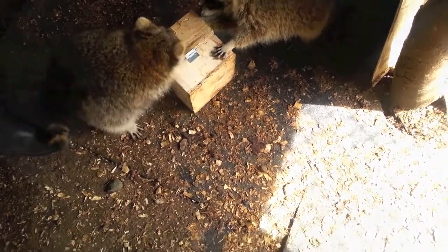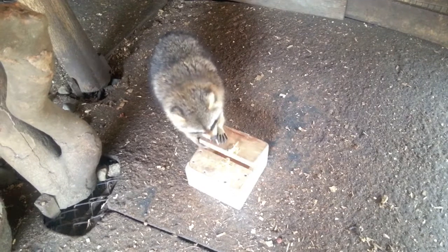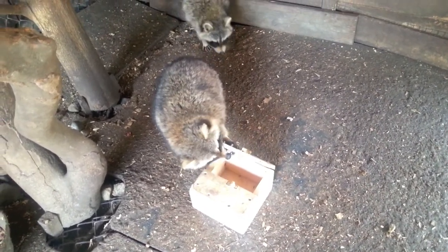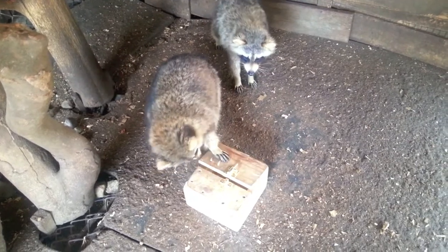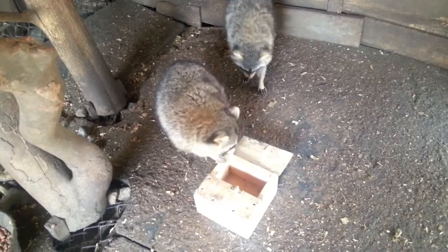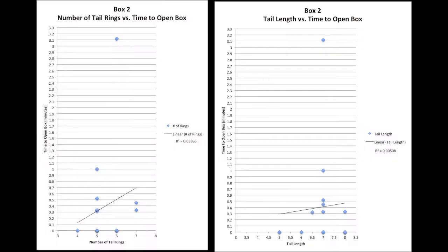This is the raccoon that was shown at the beginning that had bitten around the edges of the box. Eventually he realizes his mistake and flips the box lid open. Here it is important to note that for box 1, we had never slid the lock into the locked position.